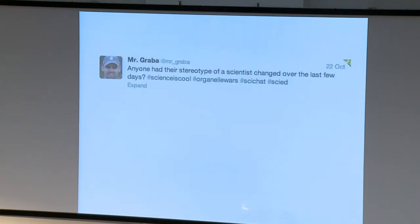But of course, there are deeper things as well, such as had anyone's stereotype of a scientist changed over the last few days? Because obviously, scientists are people in white lab coats in sterile labs with colored liquids, and they are not on Twitter, and they are not tweeting with high school students. So that was quite a revelation for them.